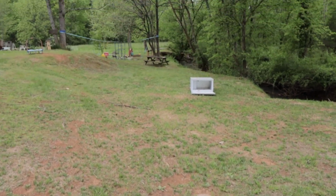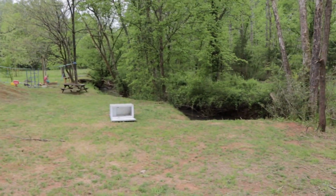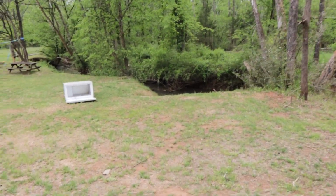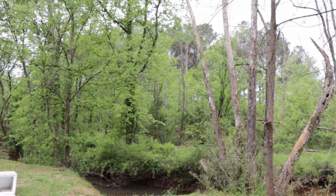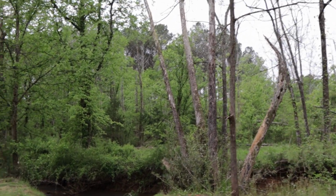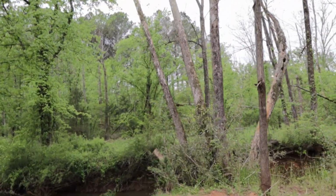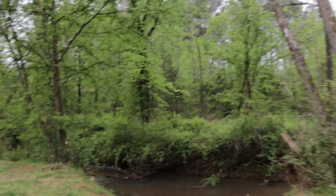Alright, let's turn you around. Okay, so this is just right in front of our cabin. I love sitting out on our porch and just looking. Across the creek is not our property, but nobody lives over there, so it's super peaceful. We never hardly ever see anybody over there except for some horse riders.